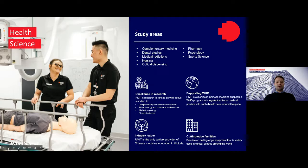For health sciences, we offer different study areas being complementary medicine, dental studies, medical radiation, nursing, optical dispensing, pharmacy, psychology, and sports sciences. We're ranked well above standard in complementary and alternative medicine, pharmacology and pharmaceutical sciences, medical physiology and physical sciences. We're also an industry leader in Chinese medicine in the state of Victoria. We have cutting edge facilities where students are able to practise on equipment that's widely used in clinical centres around the world.